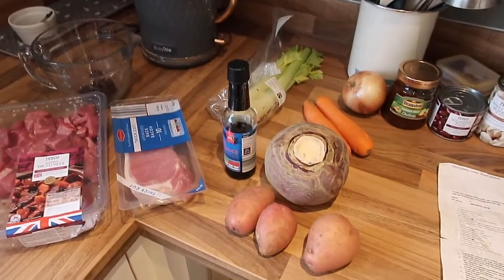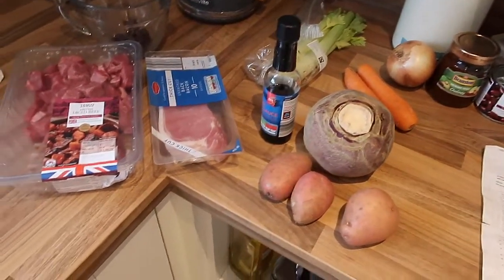I'm hoping it will turn out a bit better than it did last time, but it still tasted nice. So yeah, these are the ingredients that you need, and then I'll link the recipe below as I said, and then I'll just do a time lapse of me making it because I'm not going to talk all the way through it because that's dull.